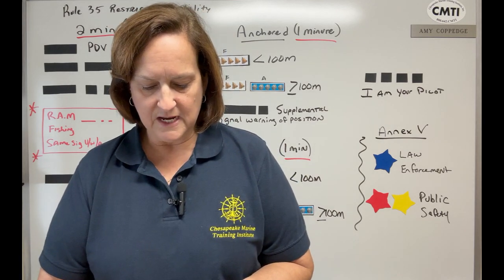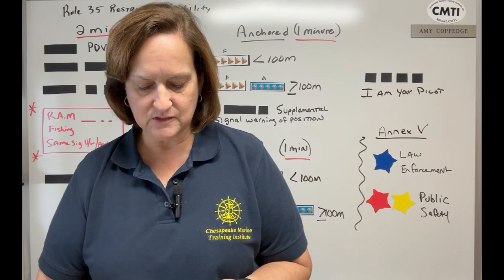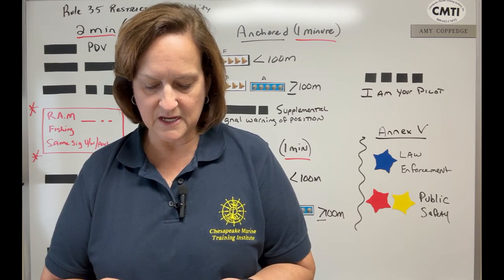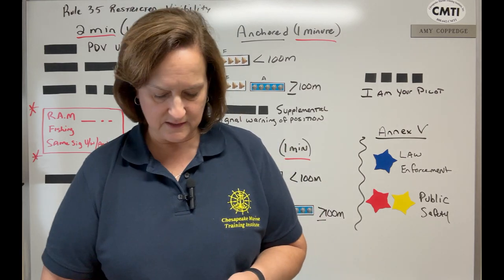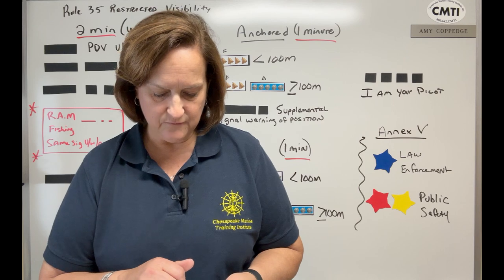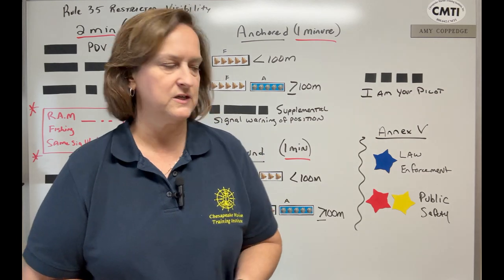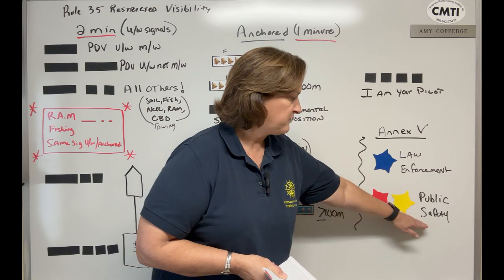Now, the other one is 88.07, which is public safety activities. And it says vessels engaged in government sanctioned public safety activities and commercial vessels performing similar functions may display an alternately flashing red and yellow light signal. This identification light must be located so it doesn't interfere with the vessel's navigation and is an identification signal and conveys no special privilege. So an alternately flashing red and yellow is for public safety.